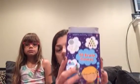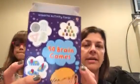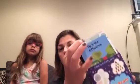And then the last thing I want to show you is our activity cards. These are great. We have them as animal doodles. We have them as math puzzles, logic puzzles, and they're great. They come in a box with cards, as you can see, and a dry erase marker. What I did with these is I poked a hole in the corner of these and I put them on a binder ring so they were all together.